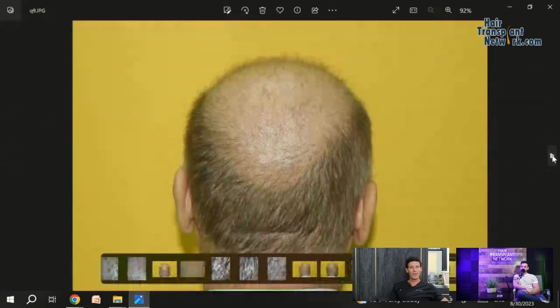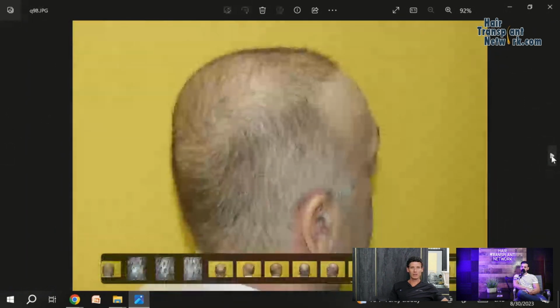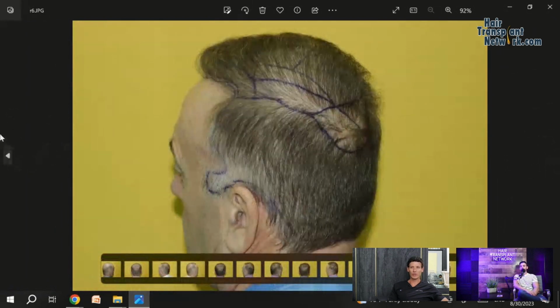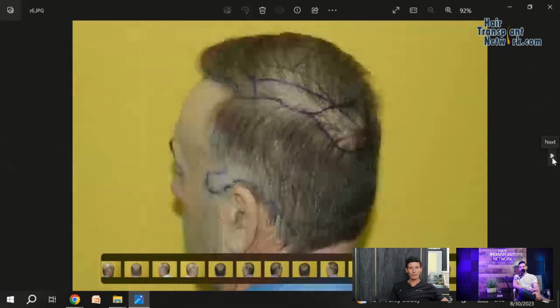This is 1 month, I think, 3 months, 5. This is before the second surgery. See, this is the result of the borders. The borders that you transplanted afterwards. Yeah.